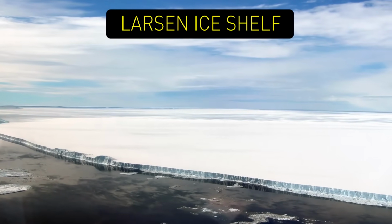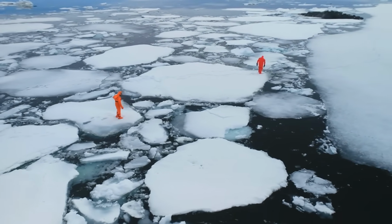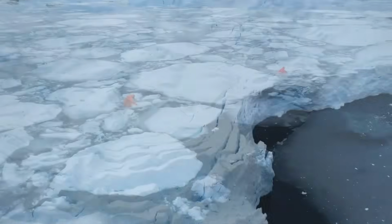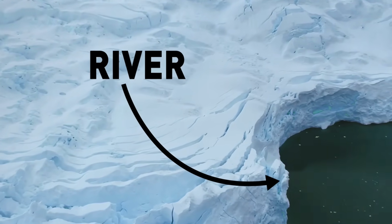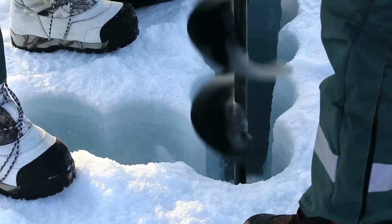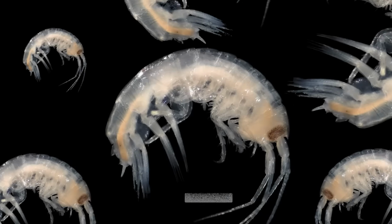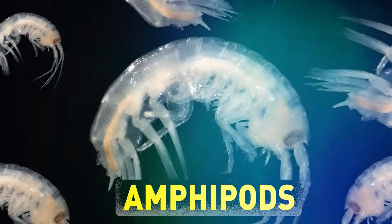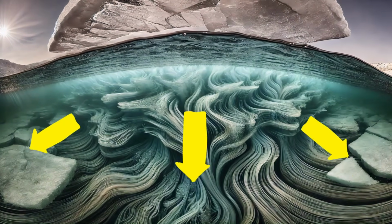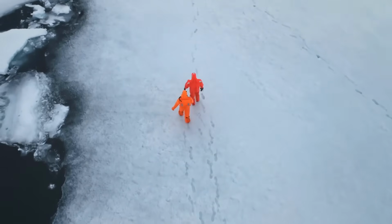In December 2021, some scientists noticed a strange mark on the Larsen ice shelf, a giant sheet of ice off the eastern coast of Antarctica. They thought it might be a river flowing under the ice, so they drilled down over 1,600 feet to check it out. They expected to find water, but they didn't expect to see that the water was full of fast-moving creatures called amphipods. The scientists also found that the water in the underground river had unusual layers of currents moving in different directions, which they still don't fully understand.